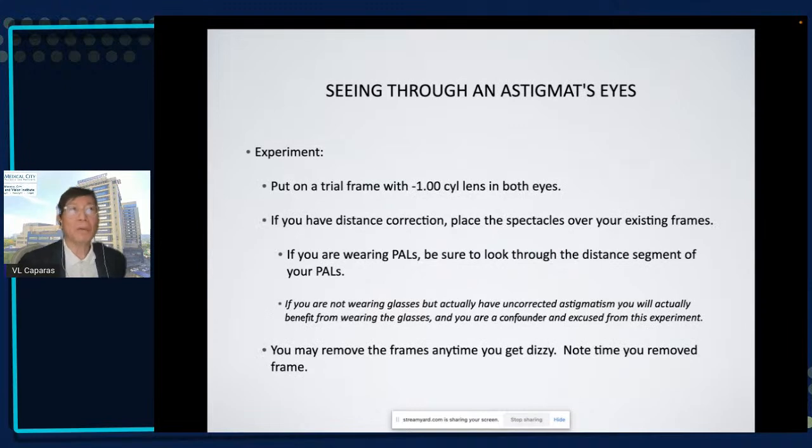Okay. Now, early on, when I was lecturing for Alcon about toric IOLs, they used to have this gimmick wherein they would hand out pre-made spectacles with one diopter of cylinder attached to the lenses. And they would have the audience wear these lenses. If you didn't wear glasses, you put them on. If you wore glasses, you put them over your glasses. And basically, they would ask the audience, so how do you feel? They would even get a little snarky and say, anytime you get dizzy, you're free to take it off. No? Okay, so I felt that was quite an effective tool, but we can't do that here.